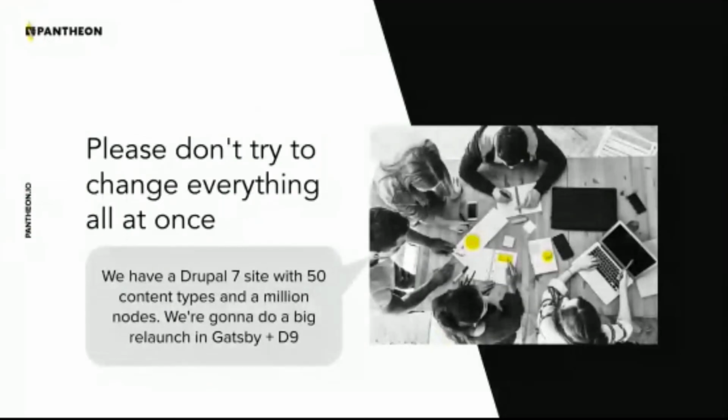Also, sticking onto the idea of when, I would recommend not all at once. Some of the teams I've talked to have been conceptualizing their move to decoupling as something like, we have a giant Drupal 7 site, it's got a whole bunch of content types, a whole lot of nodes, and we've got like a year now to switch it to Drupal 8 or 9 and relaunch it in Gatsby. I think that's a risky idea. There are so many changes, so many details that'll be different between these two experiences in terms of how the people responsible for that site will go about maintaining it day to day, that these kinds of switches should be validated, I think, one by one or in the smallest possible ways.